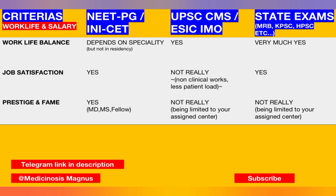For state exam, the prestige and fame is not really, I would say, because you're also being limited to your assigned center. However, for UPSC and state exam, you'll have these service points. For example, if you are serving in the peripheral PHCs, if you give your Neet PG exam, you might get extra points for your service.